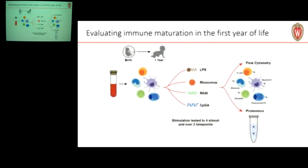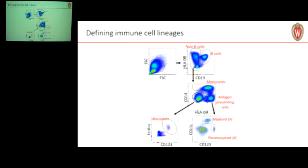For my project, I evaluated the immune maturation in the first year of life, and this was done by analyzing blood either obtained from cord at birth or peripheral blood at 1 year. We isolated mononuclear cells, and they underwent stimulation with a number of stimuli. I was specifically focused on LPS as an example of bacterial response, and rhinovirus as an example of antiviral response, and then analyzed the response of the innate cells by flow cytometry. We first defined the immune cell lineages based on accepted patterns of surface lineage marker expression. For my project, I focused on monocytes, myeloid dendritic cells, and plasmacytoid dendritic cells.